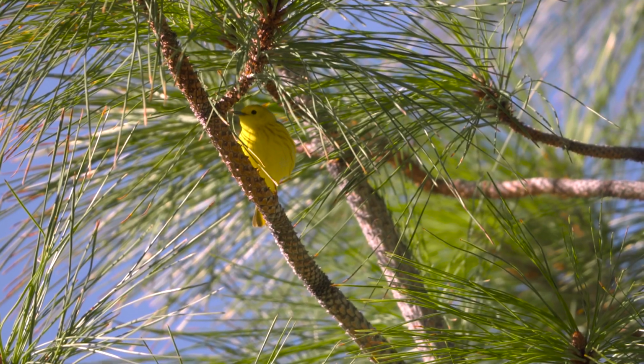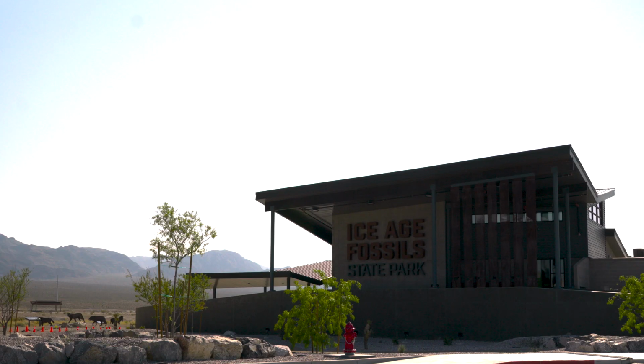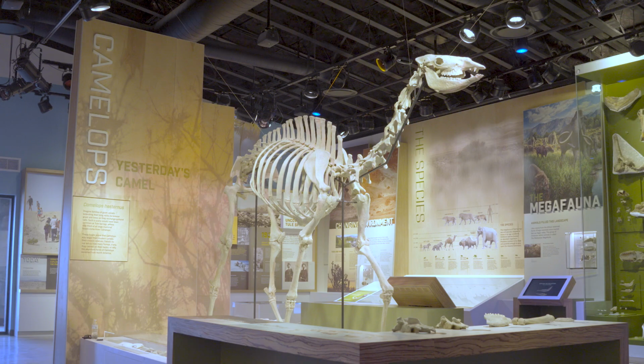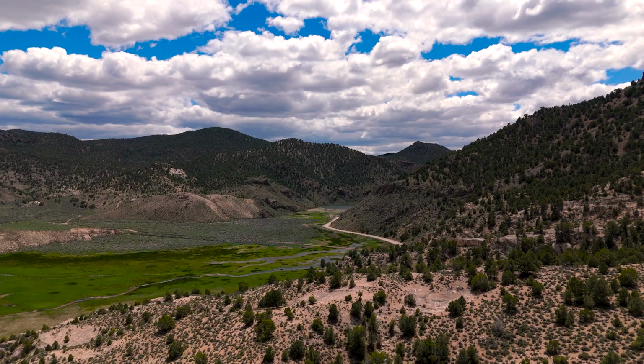On this episode of Outdoor Nevada, we're exploring a few of Nevada's amazing state parks. First, I check out the Ice Age Fossil State Park in southern Nevada. Here, it's all about the megafauna. These creatures once roamed the land now called Las Vegas.